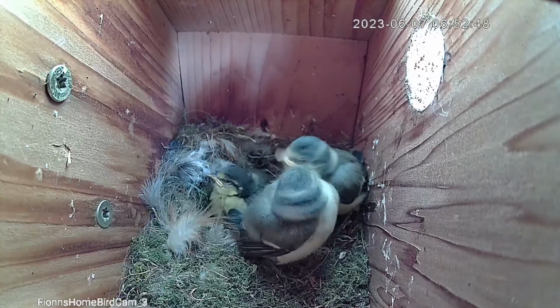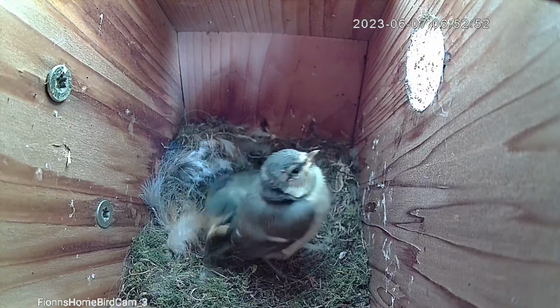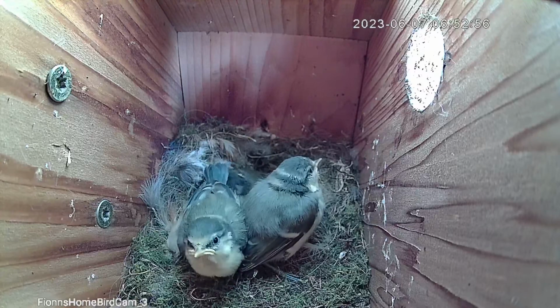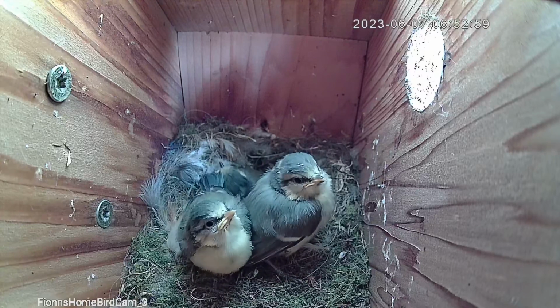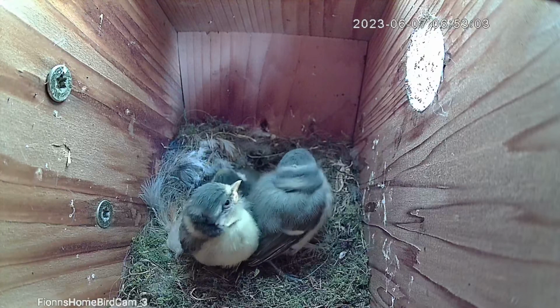And just like that, out it goes to start its own adventure, its own life. Its brothers and sisters look a little bit perplexed at what has just happened. I always find blue tits look a little bit confused when one of their siblings fledges.